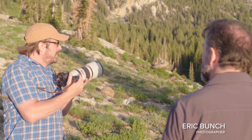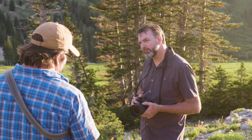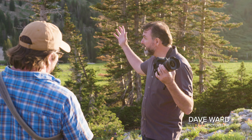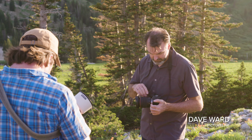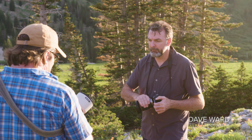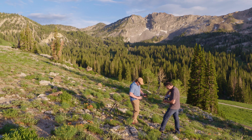Having the right lens for the occasion is important, as we all know, and when I found myself one evening wanting to make a panorama of some terrific craggy peaks, Dave introduced me to Canon's new wide-angle zoom, the RF 14-35 F4 L IS USM.